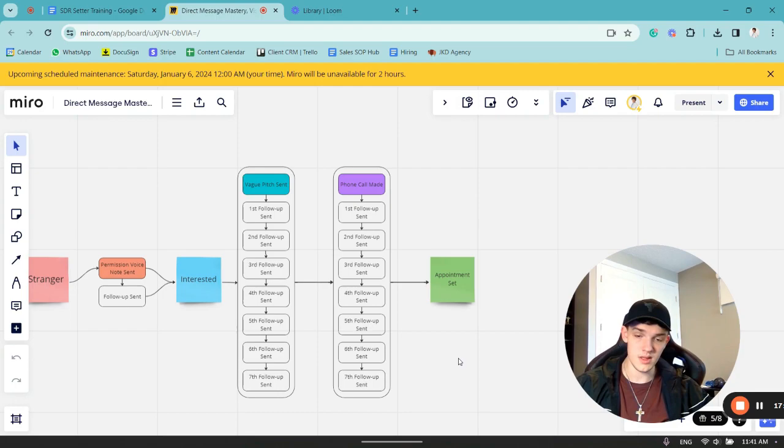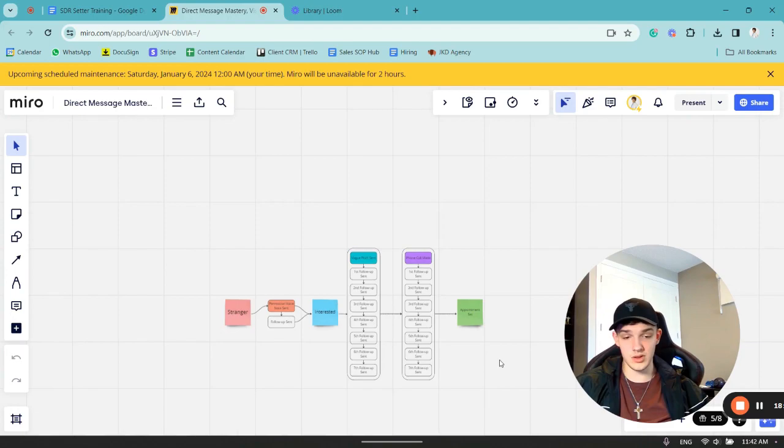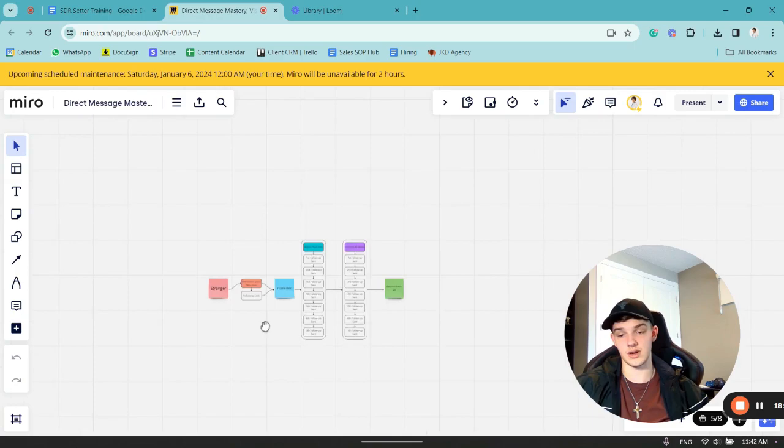So if you dial them and they do not answer their phone, you're going to send them another follow-up, and then another one, and another one. You're going to keep sending them follow-ups until they actually pick up their phone, because we need to get on a call with them. And then once you have done all of that, the appointment is going to be set, or they're just not going to book.